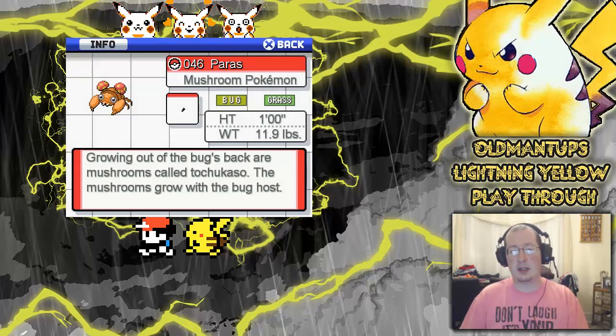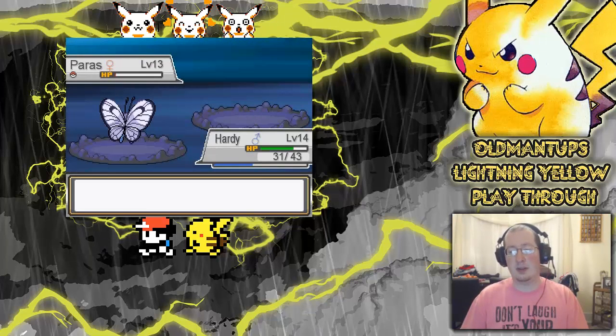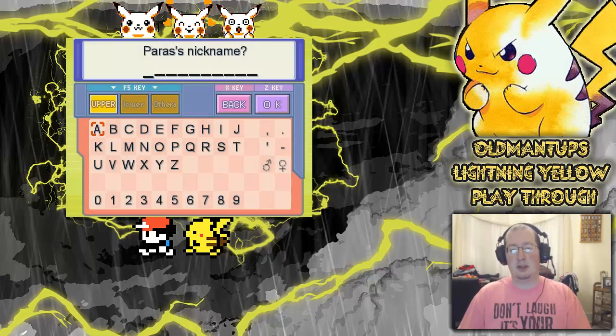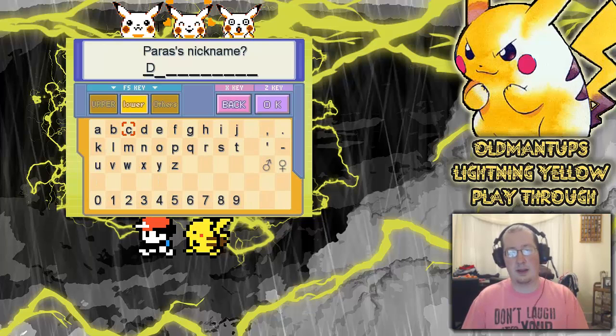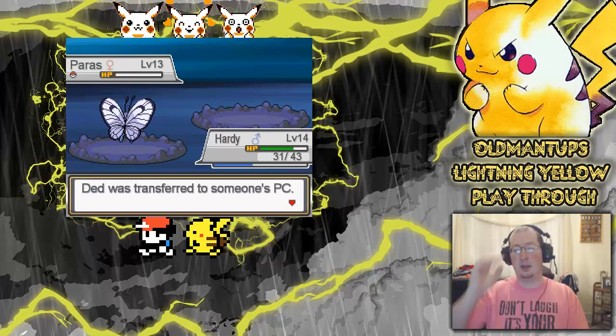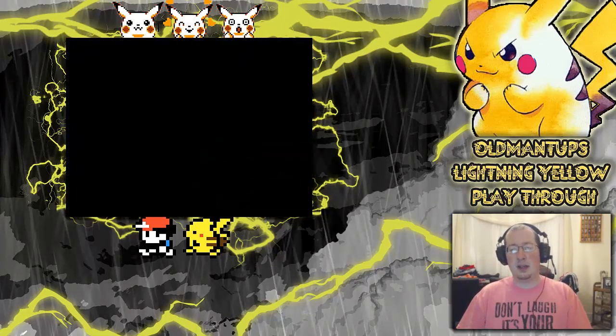So we got Paras, which actually is a Pokemon that I don't hate. I really like Paras. I like the idea of it. The mushroom takes over it, and it actually becomes a mindless plant thing. Paras's nickname, I forget if it was a boy or a girl, so we are just gonna call this thing Dead. Because essentially that's what it's gonna be. So, Dead went to our box.